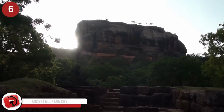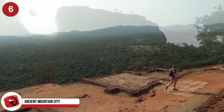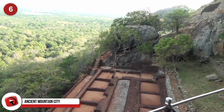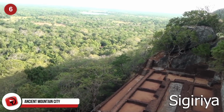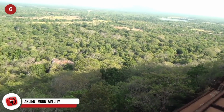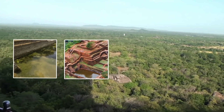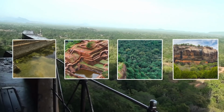6. Ancient Mountain City. There is an ancient city on top of a mountain in the country of Sri Lanka that looks like something out of a fantasy novel. The ruined city is called Sigiriya, and it has some unique features not found anywhere else on the planet. It includes a moat, tall wall fortifications, landscape gardens, and a mysterious monastery.